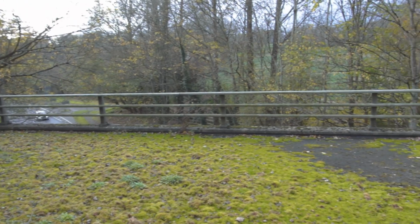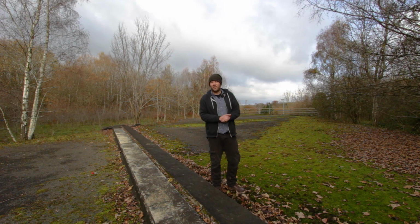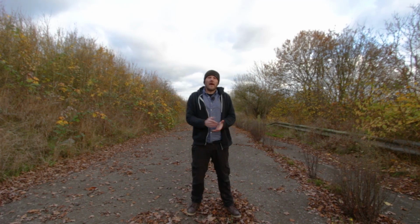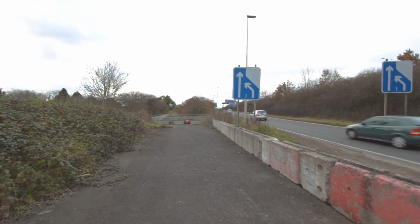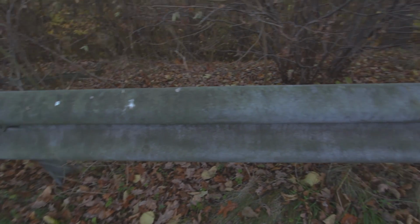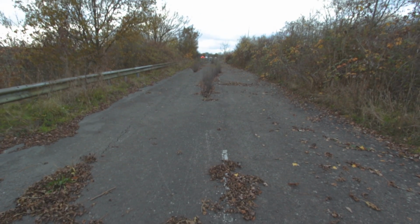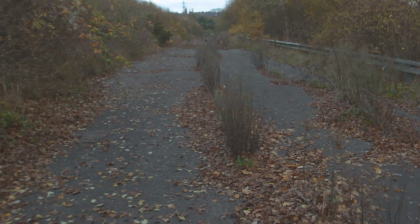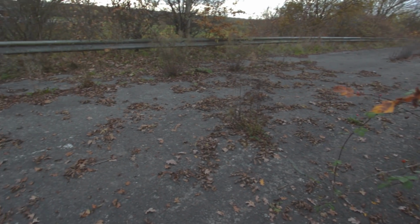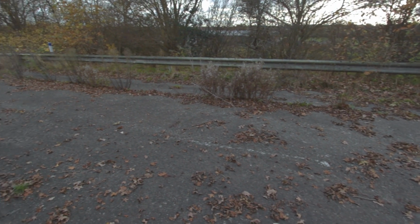This isn't the only example of infrastructure that's been left over from the Ringways project. Let's switch over now to the M40 near Denham. Have you ever noticed this road that you can't access just off the Denham roundabout on junction 1 of the M40? Probably not, but here it is. When the Ringway scheme was introduced, the plan was for the Denham interchange to link up to Ringway number 3, also known as the M25. The interchange where today's M25 and M40 meet is actually a kilometre up the road from where I am. The intention was for that junction to be right here.